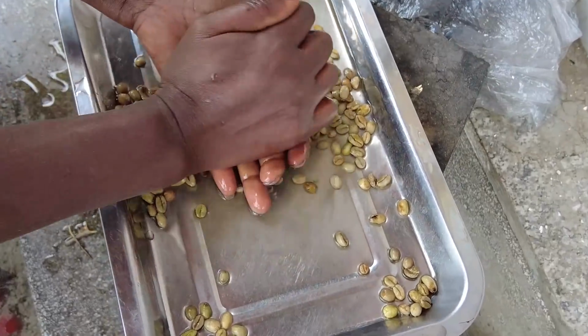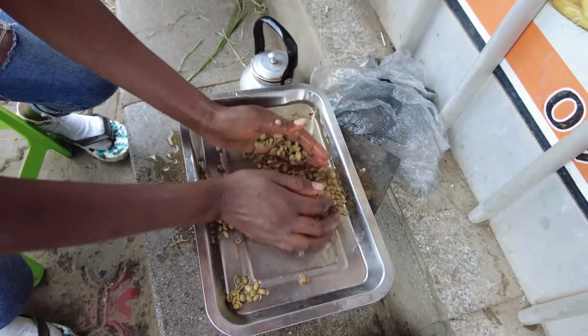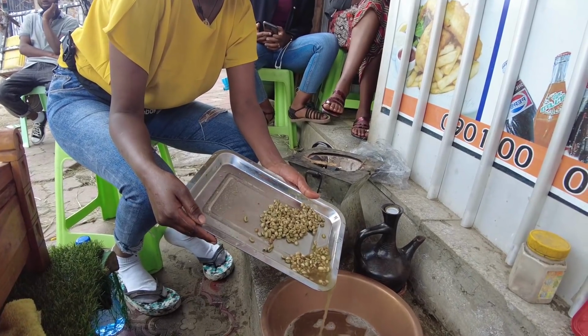Today we're going to introduce you to something special, that is the Ethiopian coffee ceremony. As you all know, coffee comes from Ethiopia, from a region called Kafa. And the guy who found it is a shepherd called Kaldis. So it's a little story about coffee right there.